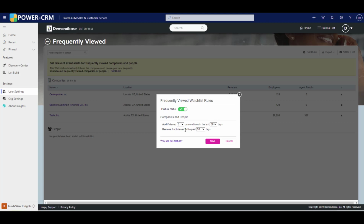However, I definitely recommend that you use that feature, right, to add them to the watch list so you know and you're controlling at least your most valuable accounts and contacts. You're actually forcing them onto the watch list and not waiting for it to add them automatically, because you might not view them a certain amount of times in a certain period, right? But they're still an important account or contact. So definitely still add them manually.